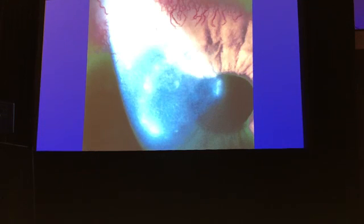Now, one last case I'll share with you. This was an arcuate keratotomy that was performed with the femtosecond laser. Patient was doing well with the reduction of cylinder, but some weeks later came in with pain, and you could see the hyperemia adjacent to limbus, and there was an infiltrate, a multifocal infiltrate, adjacent the arcuate keratotomy.